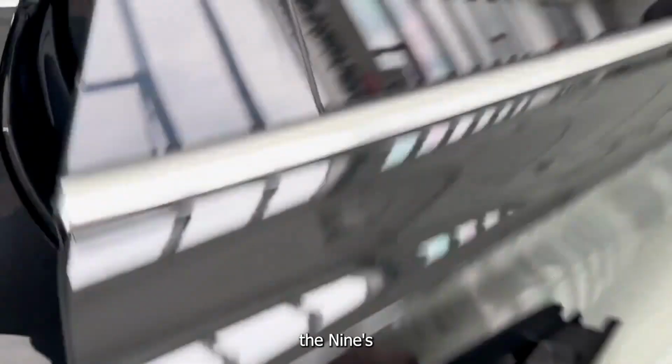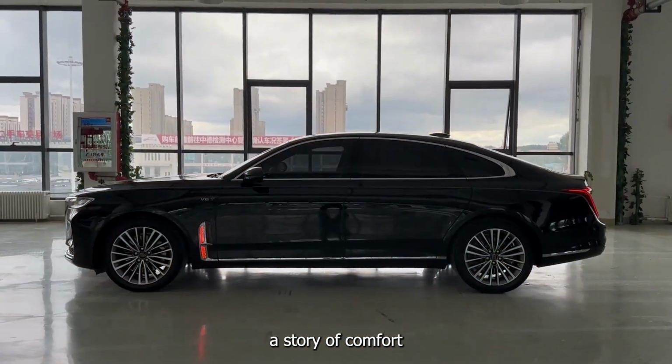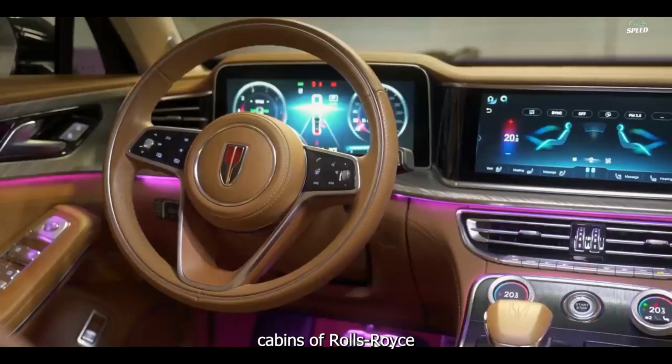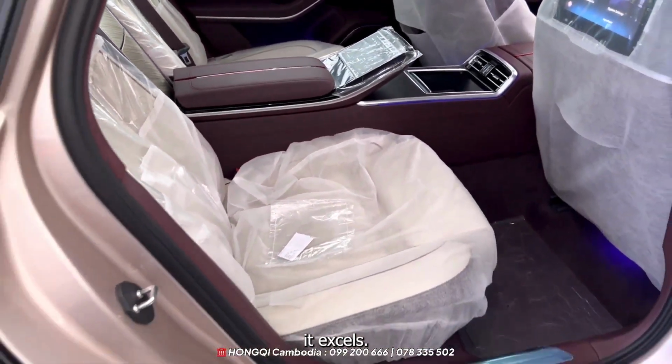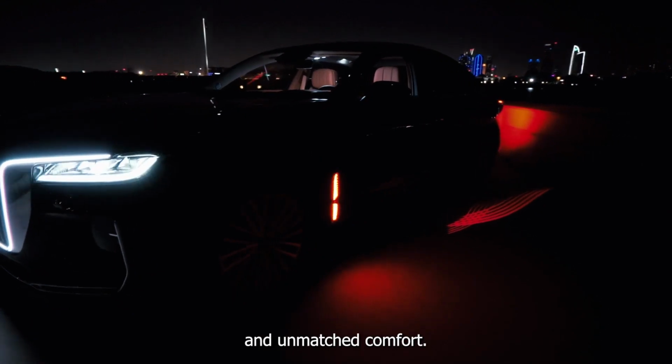When you compare the H9's seating features to those of European cars, you discover a story of comfort and innovation. Against the backdrop of the sophisticated cabins of Rolls-Royce and Bentley, the H9 doesn't just hold its own, it excels. It's not just about sitting in a car, it's about embarking on a journey in unmatched comfort.